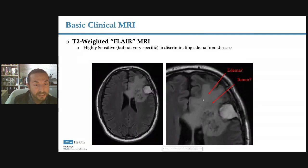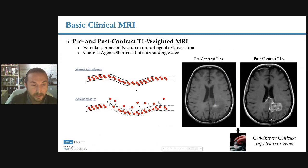Now, it does have some limitations. As you can see in the same patient here, it's really hard to tell the difference between areas of edema and areas of non-enhancing tumor because they both kind of have that bright signal and they both kind of look muted compared to the rest of the background. So it allows us to have a very sensitive technique to kind of see where the abnormalities might be occurring, but it's not very specific to discriminating between these two different types of tissues that may co-localize within areas of tumor.